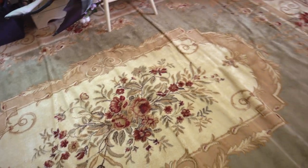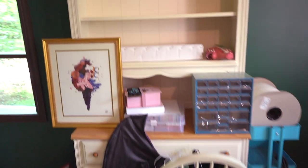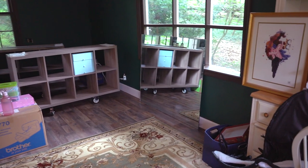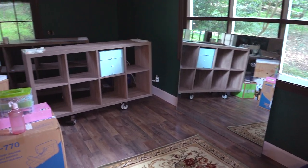Yeah, cool. This is the pretty rug that I got from overstock.com. This is my childhood desk, and this is where the fireplace used to be. This mirror we're gonna be mounting on the wall. This came from one of the bathrooms. Probably needs a good cleaning too.